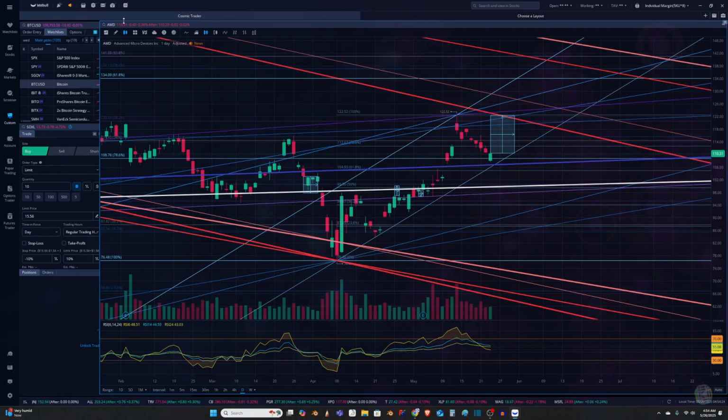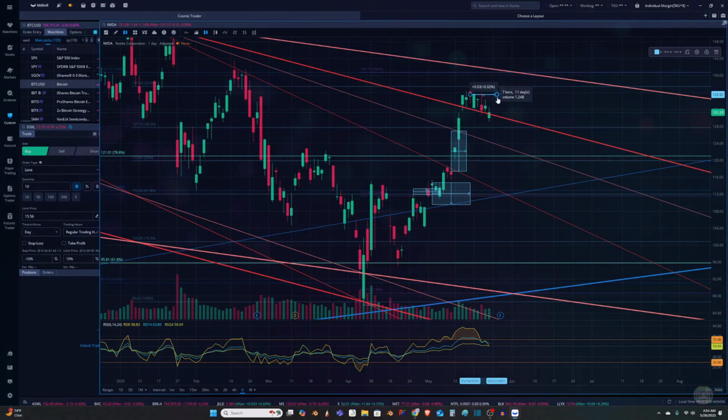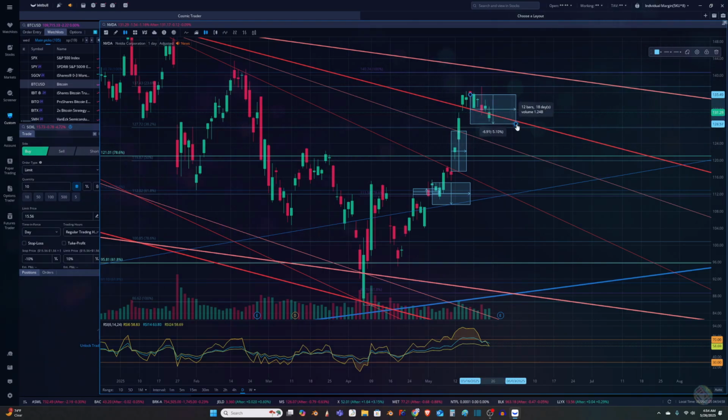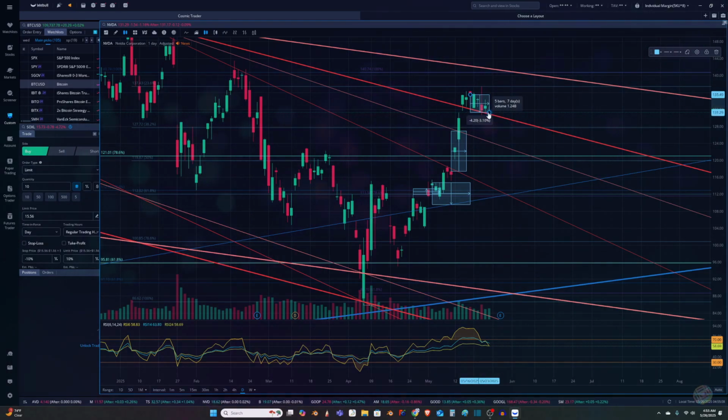Now let's check out Nvidia. Alright, if you saw my video from last week, I said that we are more likely to use this GAPU 2 line as support, which we did, and I said we probably wouldn't drop more than 3%. I was wrong. It actually did drop a little bit more, about 4%, but we still managed to bounce back and still use this GAPU 2 as support.